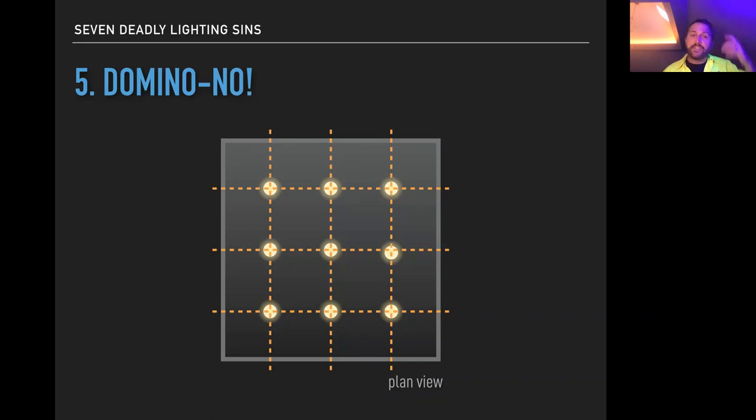We call this in the industry Swiss cheese ceilings. And it just doesn't address the fact that most often you'll have dark corners in these rooms. Or if you have any art on the wall, as you approach the art, guess what's going to happen? You're going to cast a shadow on the art in that room.